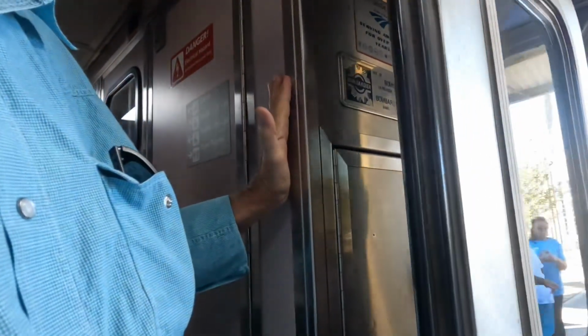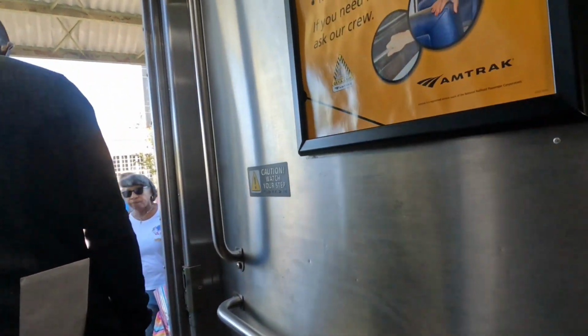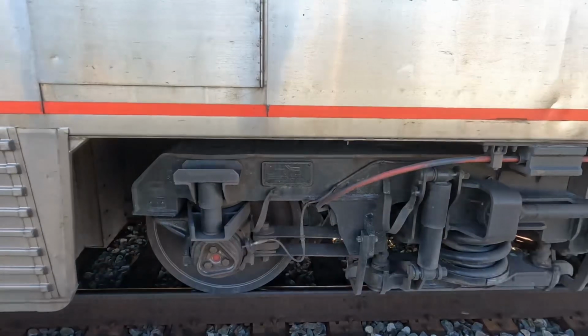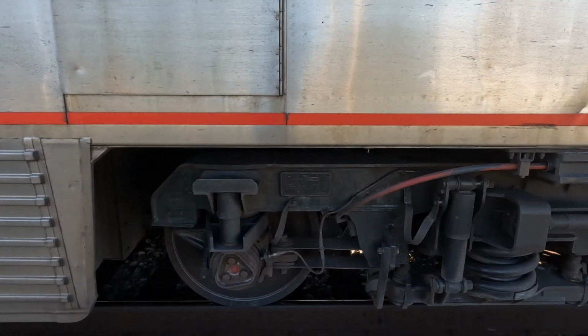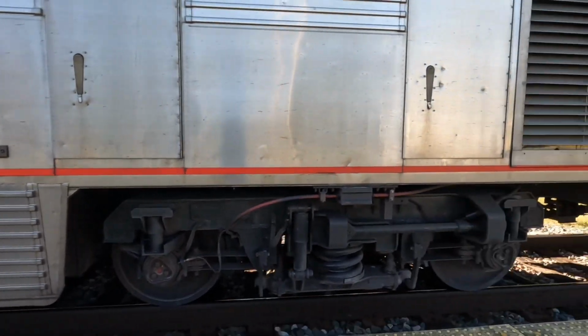Anyways, I went ahead and headed downstairs as the journey was over and we were pulling into Brookhaven. I saw this little builder's plate for the passenger car, and I don't think any of you guys could read it, but there it is. Anyways, I'm going to go back to regular voice. I found this builder's plate, looks like almost. It has the old Amtrak Arrow logo on it, right? That's funny.